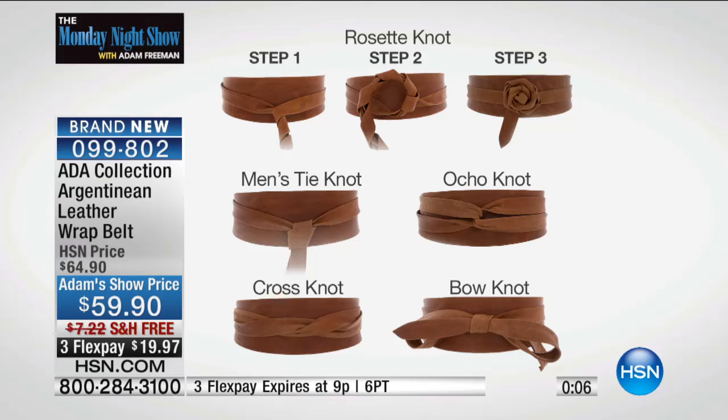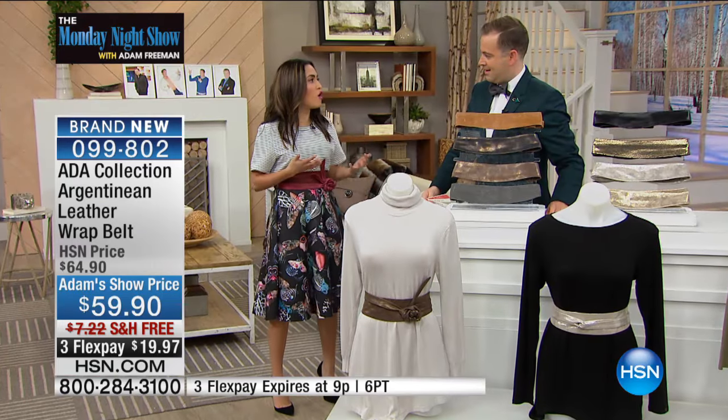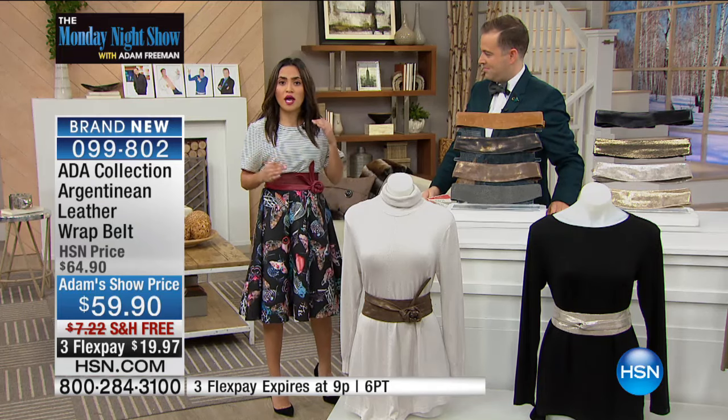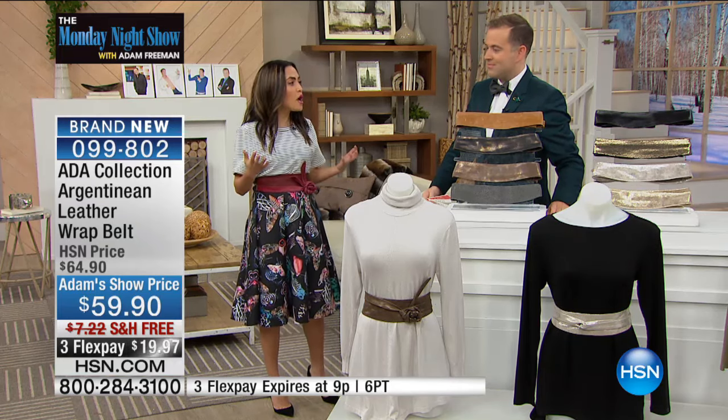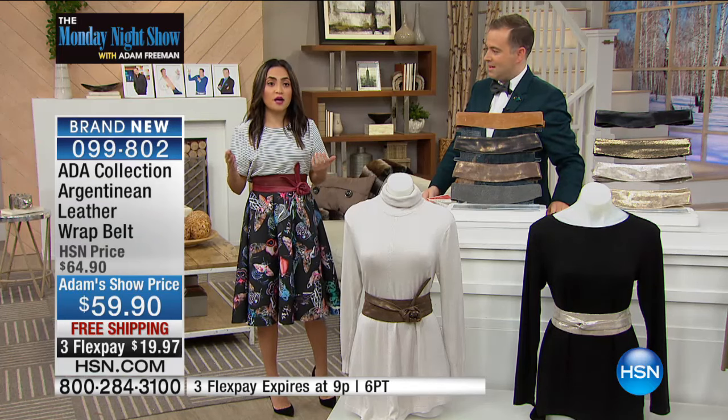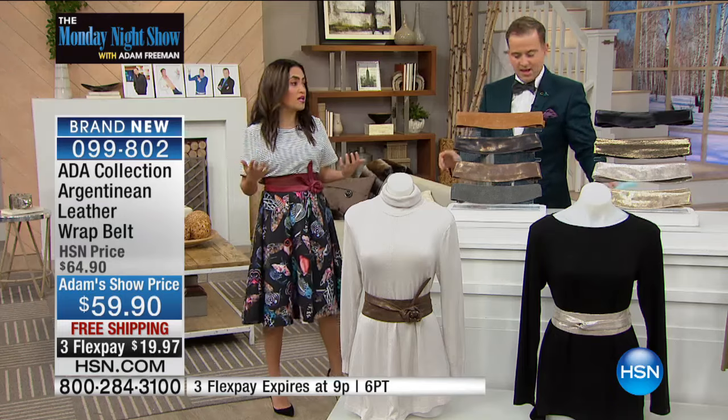Absolutely everything. And more than anything, it actually is very timeless. So as your body evolves and your waistline changes and trends change and hemlines go higher or lower, the wrap belt really allows you to style clothing all the way through that evolution, either of your body or of trends.